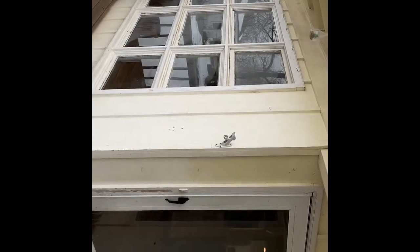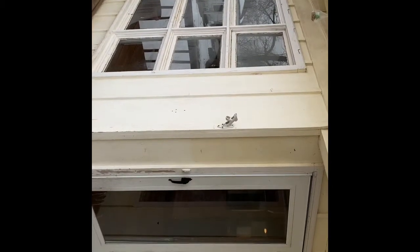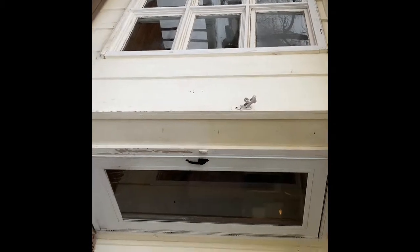Again, $125,000 is where they're at on this one right now. Rent for $1,200 to $1,300 a month. But as you can see, it needs quite a bit of work. So if you're interested, let me know.